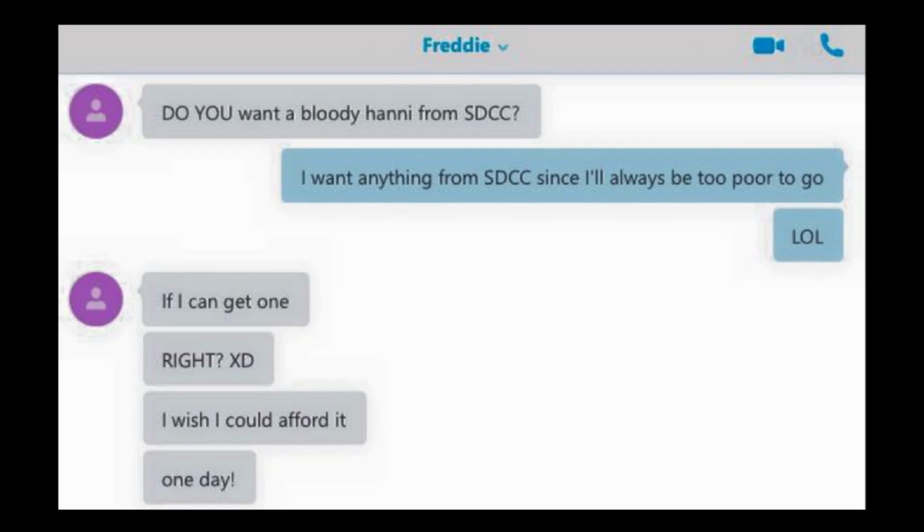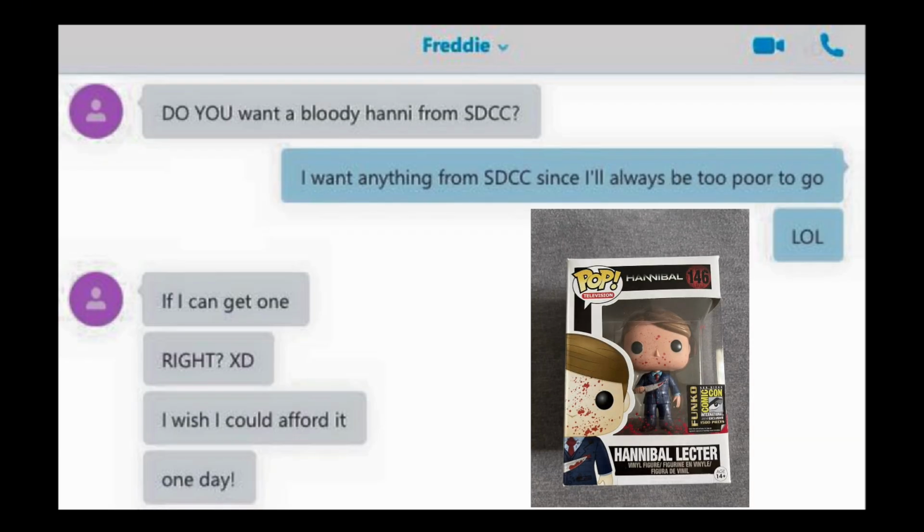Now, this involves a little bit of a story time. So Jennifer here is saying, "Do you want a bloody Hanny from San Diego Comic-Con?" And I said I wanted anything from San Diego Comic-Con since I'll always be too poor to go. And she said, "If I can get one, right? I wish I could afford it one day."